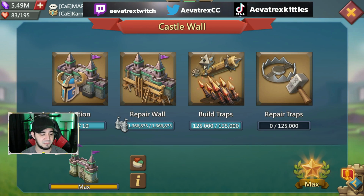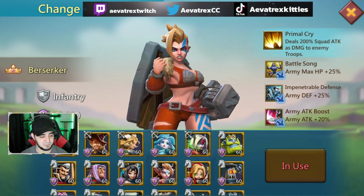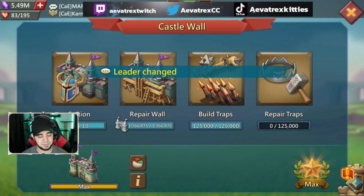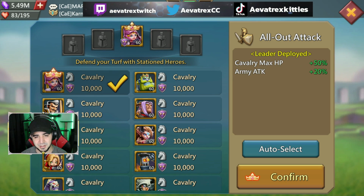Now, if you are free to play, and let's say you don't have access to a lot of these heroes, let me go ahead and swap my hero out. So if you're free to play and you don't have access to a lot of these army heroes, here's what you can do. Rose Knight, obviously, goes without saying, is one of the best heroes in the game, bar none. And if you're free to play, that's generally the 1 hero that you're going to have as your leader. And then how do you round out the rest for your wall?